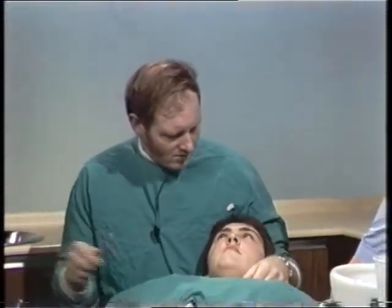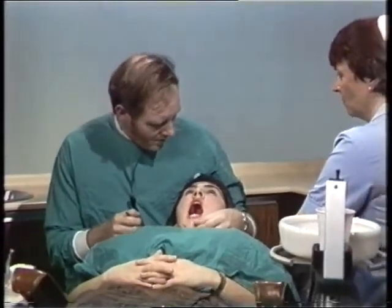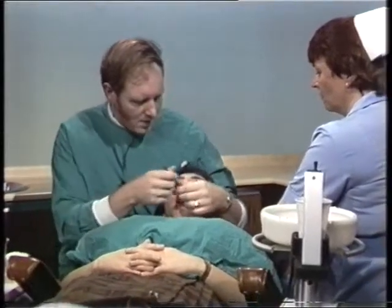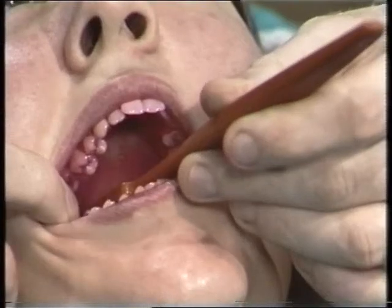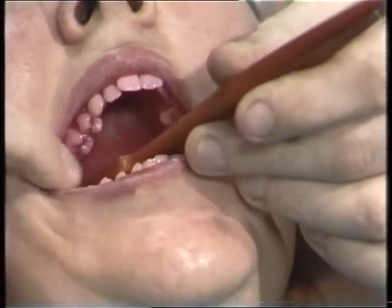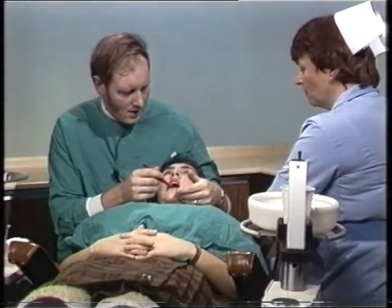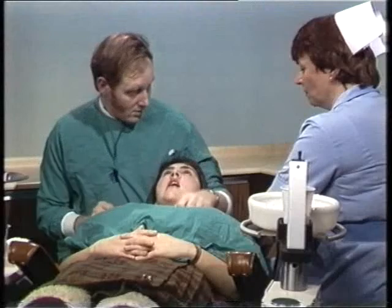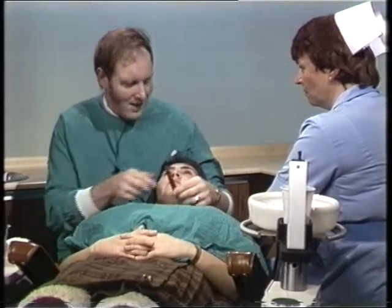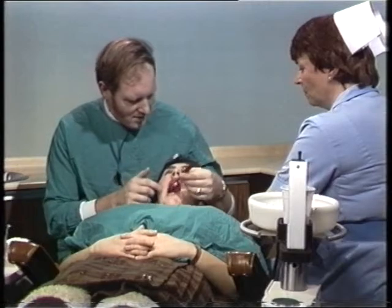Now, we needn't go through the whole routine, but let's just show you the place that everybody finds difficult. And the places that are difficult are on the insides of the lower teeth. For a right-handed person, it's the right side, and for a left-handed person, it's the left side. You are right-handed, aren't you? Yeah. Well, let's show you the trick to clean and do the little wiggle sweep down the bottom there.